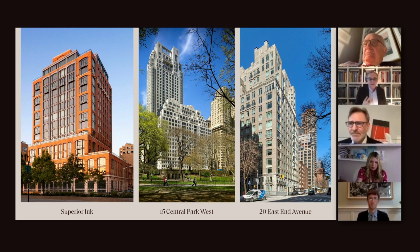And 15 Central Park West, I think of as being at the beginning of this new golden age of apartment and condominium design in New York. Not since the 30s have such wonderful buildings been built. So that's a great example of our entree into this world.